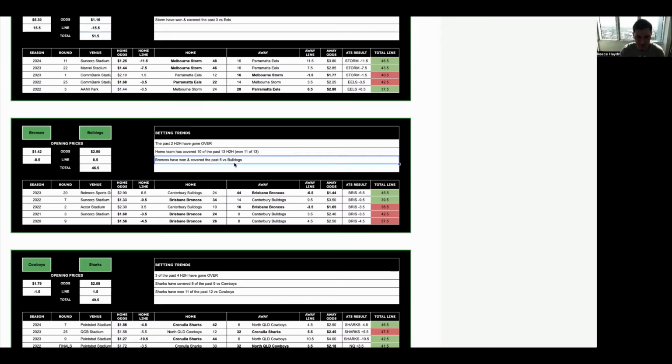Broncos have won and covered the past 5, all of those as favorite. You can see what the line was in that column there, which I just highlighted. And the home team has been very successful, covering 10 of the past 13 and winning 11 of the past 13. How I'm considering playing this game is the Broncos 1-12 as my most likely bet.